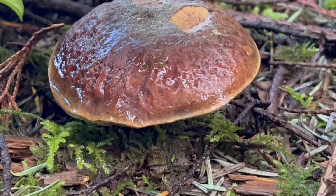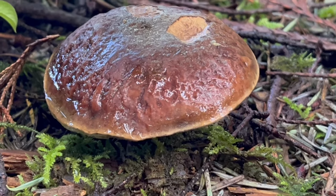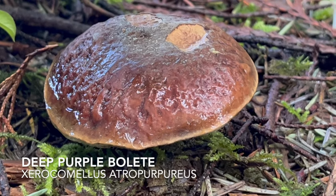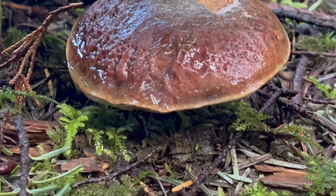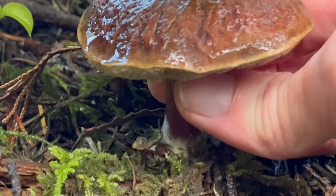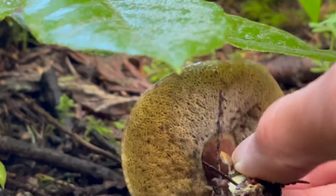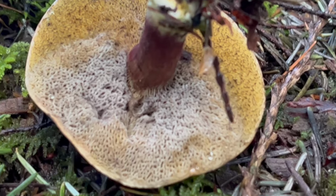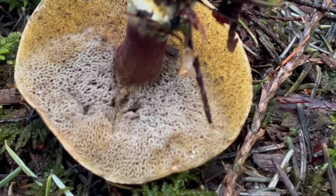So I'm guessing that even though this doesn't look like it on the surface, my suspicion is that this is most likely what we refer to as the deep purple bolete, Xerocomellus atropurpureus. Let's go ahead and take a look underneath and see what we've got. I'm guessing a red stipe. Yeah, so we can see this is kind of faded, blown out. We can even see perhaps a little sign of mold or rot underneath there.